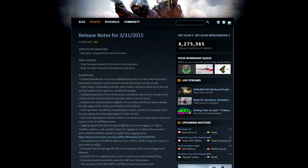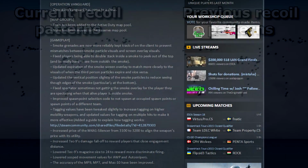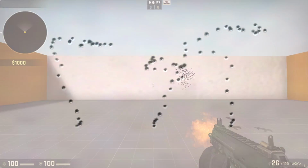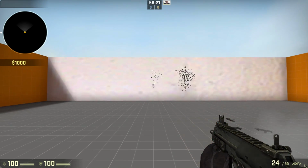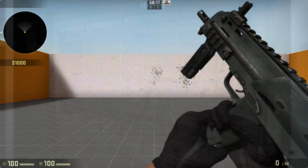Let's look at the changes that the MAC-10, MP9 and MP7 received in the recent update in more depth. Fun fact, none of their recoil patterns have changed. It's only the random spread that has. In other words, the amount by which bullets deviate off this perfect pattern. This is the bit that can't be compensated for by moving the mouse, so obviously the less of it, the more precisely you'll be able to compensate for spray.